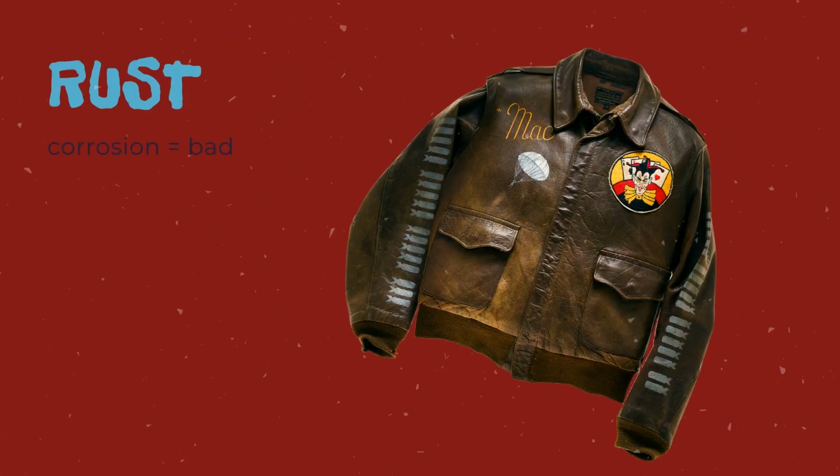Number 2. Watch out for rust. Never trust a zipper, especially after having an accident in the changing room. Since the zipper for an A-2 bomber jacket is made of metal, there is always a risk of corrosion, especially when there's excessive moisture in the air.